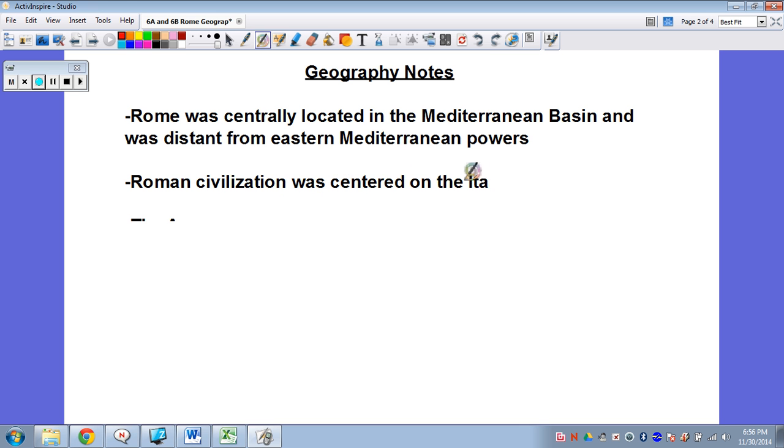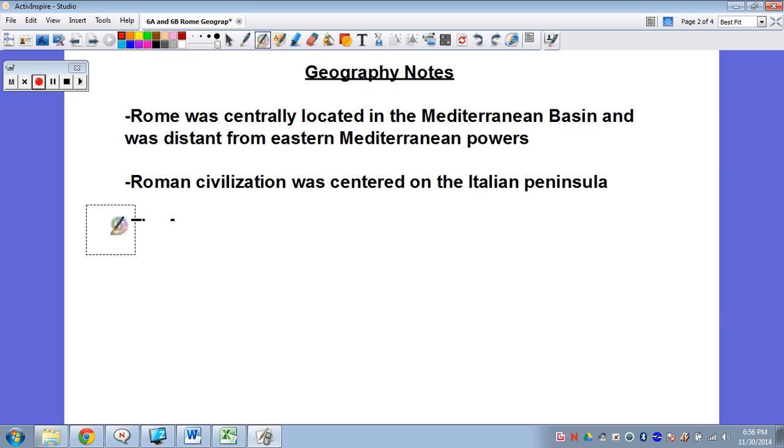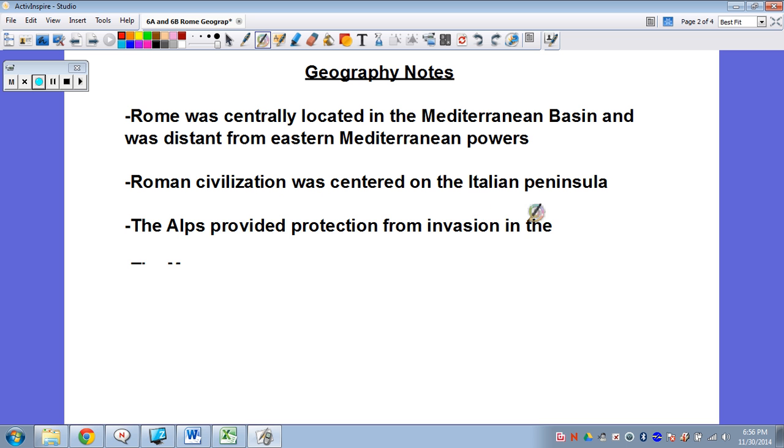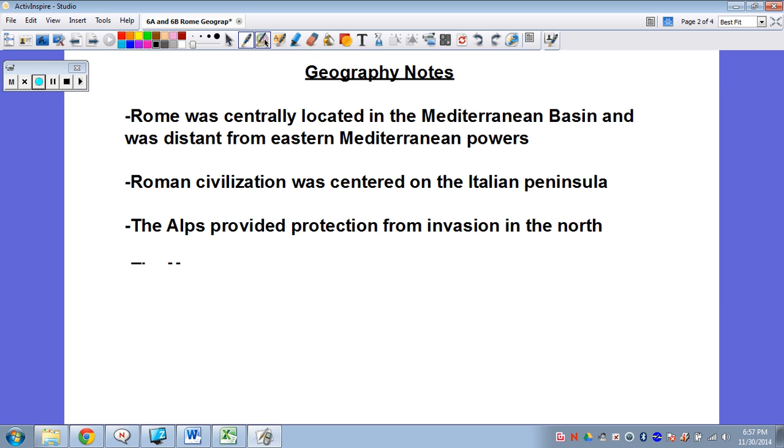Alright. Roman civilization is centered on the Italian peninsula. Obviously, we just talked about it. That's the big high-heeled stiletto boot right there. And then the Alps mountains are going to provide protection from invasion in the north, at least for a period of time. They're very hard mountains to cross, and they cut off the peninsula. So on our map, again, the Alps are going to stretch all along here, which is going to help further isolate Rome. Rome developing isolated is a good thing. It allows it to develop on its own without a whole lot of outside influences.